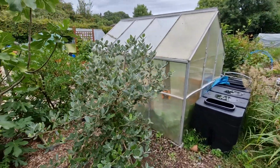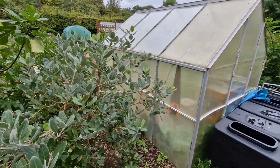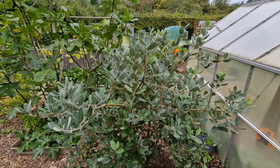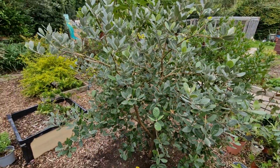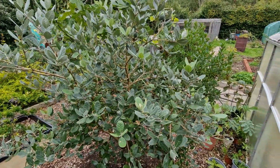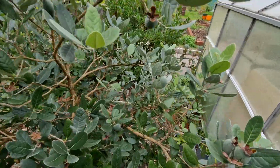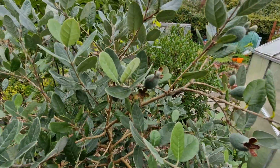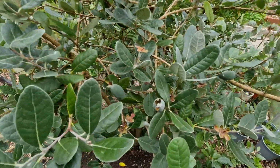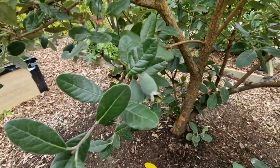It's been a great year in terms of flower numbers and fruit numbers, and I've done a video fairly recently about this. So it flowered a load this year, and there's a lot of fruit on it, and I'll just point out that they are still developing. You can see them there. There's one right there, and then there's a few there. You can see one there, and there's one down there, and there's loads down here, and they're all fairly decent sizes so far.